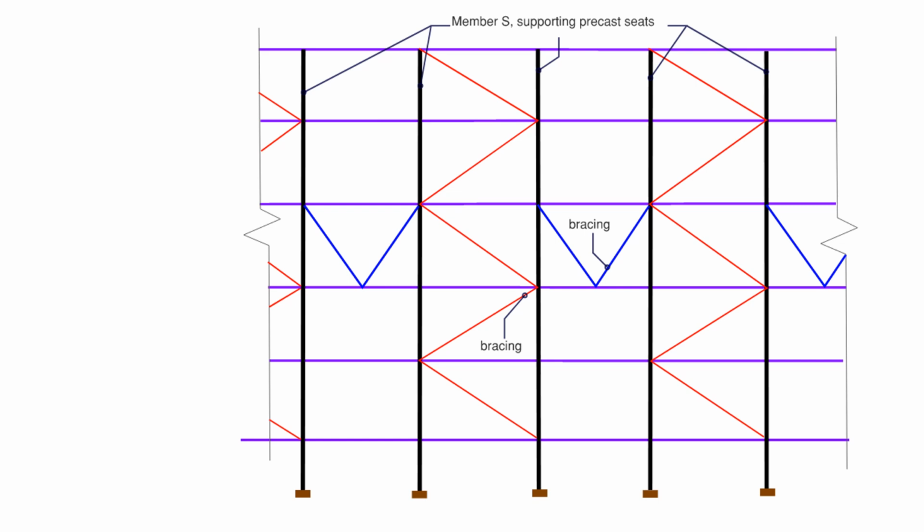Now this diagram over here is a line diagram, which is the diagram in the plane of the diagonal tubular structural steel member that was supporting the precast seats shown in the earlier diagram. You can see over here that this member has been braced for lateral forces by 3 kinds of members. One kind of members are going horizontally, one is going diagonally, and then there is a K-brace as well.